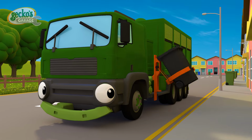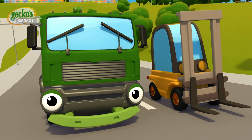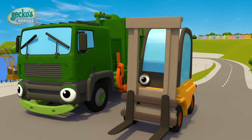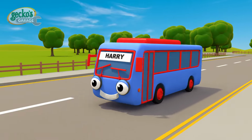She's cleaning up, Rebecca truck. She's green and she recycles. Florence the forklift, she's bright yellow. Rebecca's nice and green. How many colours can you see go past as the cars and lorries whiz by?